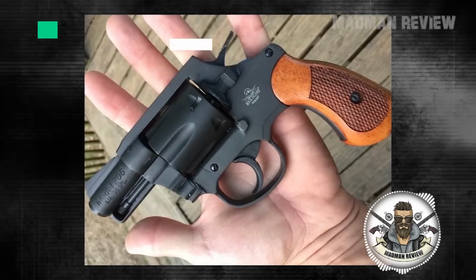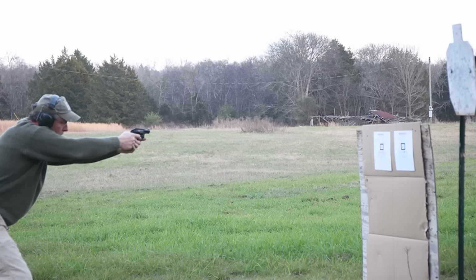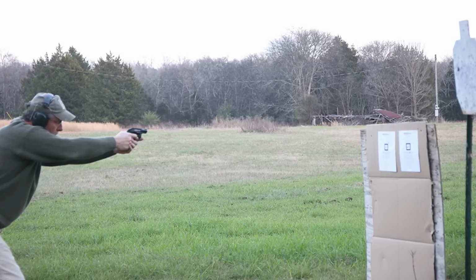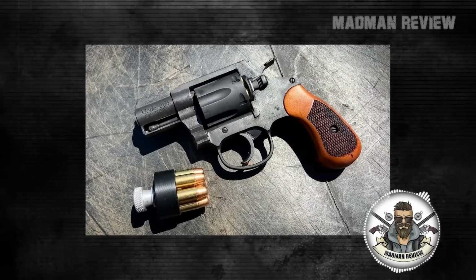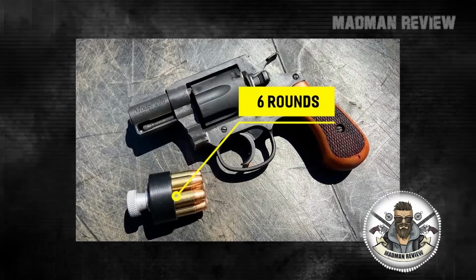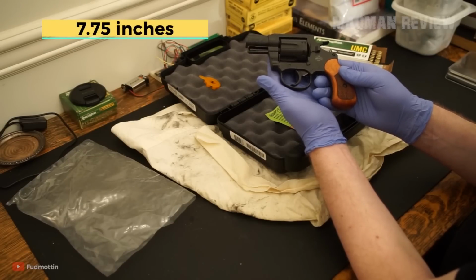To do its job, it comes with a barrel length of 2.15 inches. Unloaded, it weighs 25 ounces. You might think that's excessive, but do not forget that it is the mass that soaks up recoil. In other words, heavier guns are more comfortable to shoot. Also for this weight, it does have an ace up its sleeve. That's its capacity, which is not 5 but 6 rounds. The overall length is 7.75 inches, making it still fairly concealable.